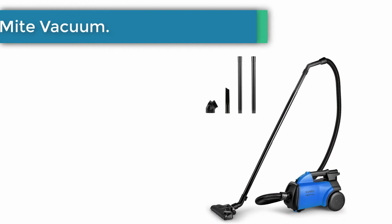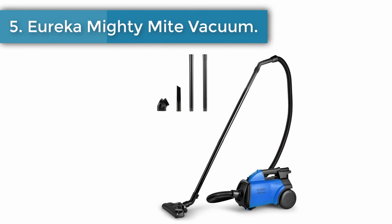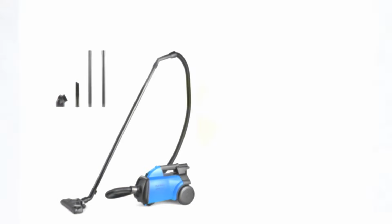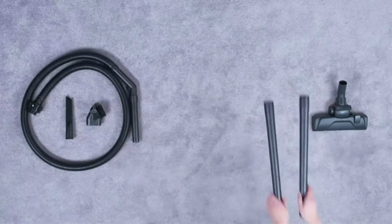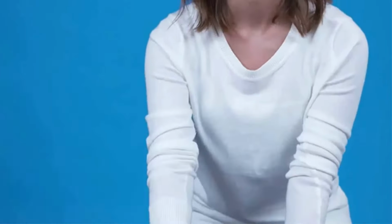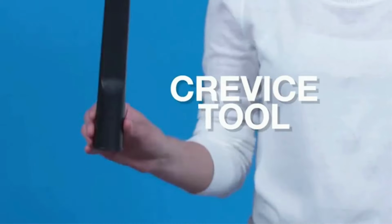Number 5. Eureka Mighty Might Vacuum. The Eureka Mighty Might is a fantastic choice for something corded and budget-friendly. Compared to a mid-range model like the Miele Classic C1, it doesn't feel as well built and lacks convenience features like a self-winding power cable or a tool clip.